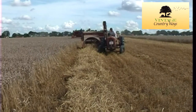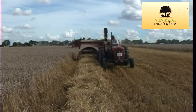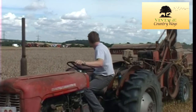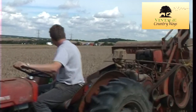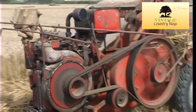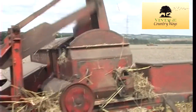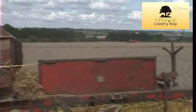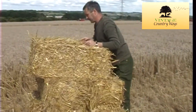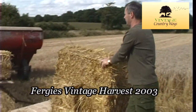The tractor and baler approaching is a Massey Ferguson 35, which is a four-cylinder tractor, and towing it has a 1962 Massey Harris 701 baler, one of the first of the Massey Ferguson range of balers. It's owned by Mr. Derek Allen. As you can see, it has its own independent power unit.